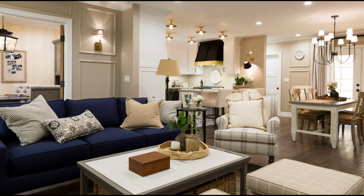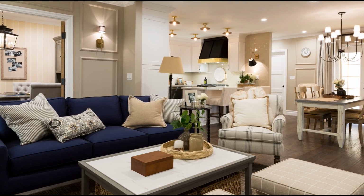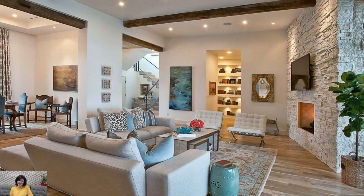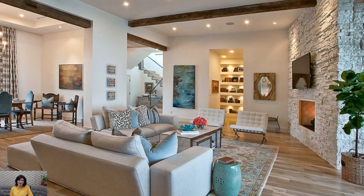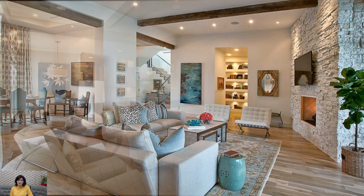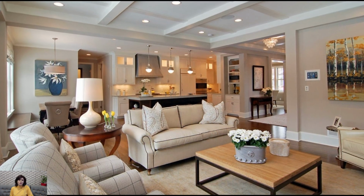Layer lighting. Layer different types of lighting throughout your home to create a bright and welcoming atmosphere. In addition to natural light, incorporate overhead lighting, task lighting, and accent lighting to illuminate different areas and create depth and dimension.